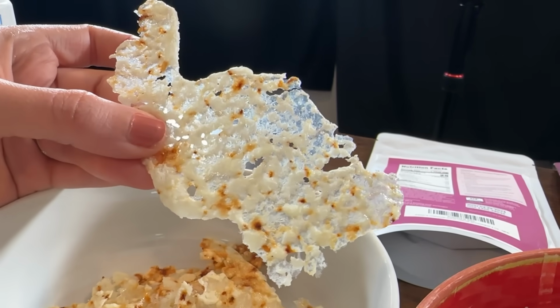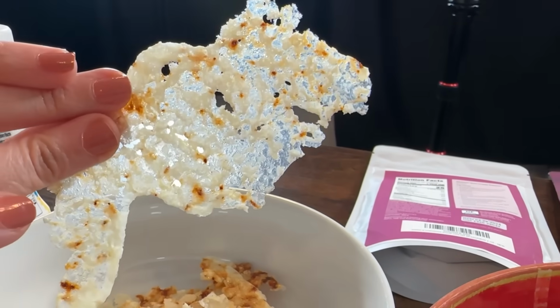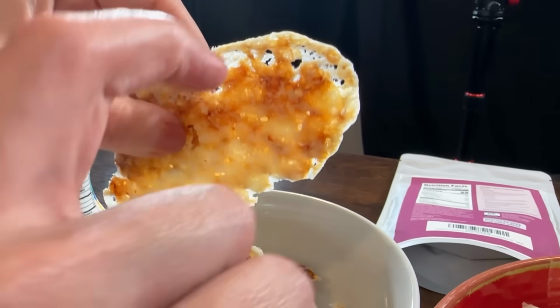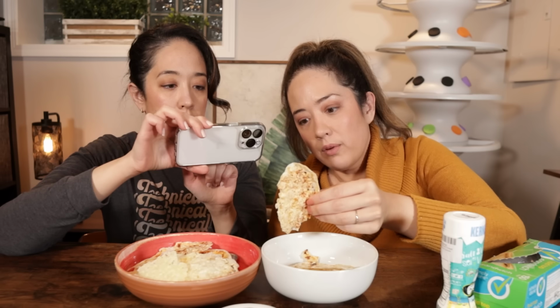This is the organic Daisy cottage cheese, no additives. This is the Amazon brand with the additives in it. So these are definitely thicker. Really good. We have a couple of flavors that we bought off of Amazon. These are kind of dirty. Some of them are kind of dirty.